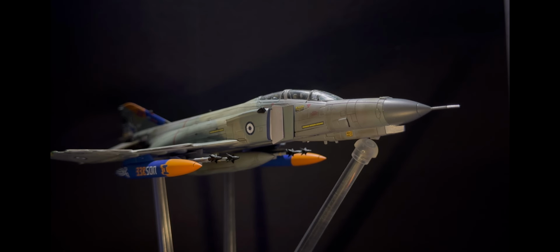Next, fuselage weathering. Not really much to say about that. I'm using Tamiya powder for this one. I used their oil stain weathering powder and just took a template of this F-4E, some of the photos of it, as well as some other F-4s to get a sense of what the weathering looks like on the bottom.